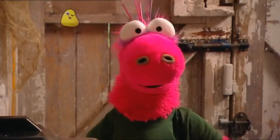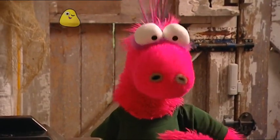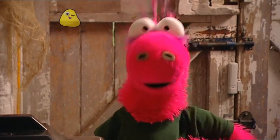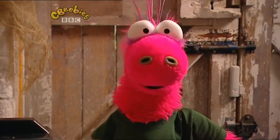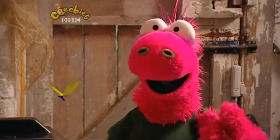Now, if you were watching yesterday, you will have seen Simon's oyster catchers up on Shetland. He managed to put a camera inside their nest, and we saw the eggs were starting to hatch. Well, I think we should go over to him now and see what's happened. Hello, Simon. Where are you?